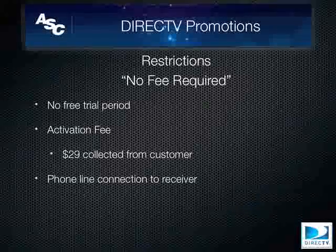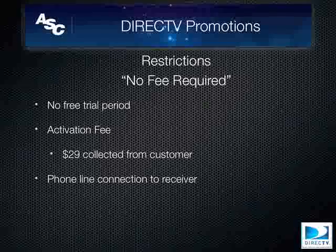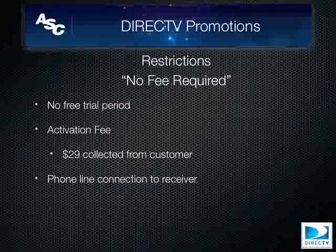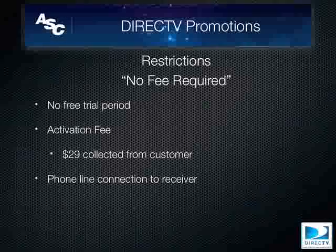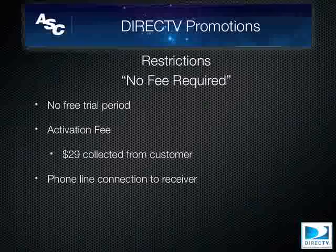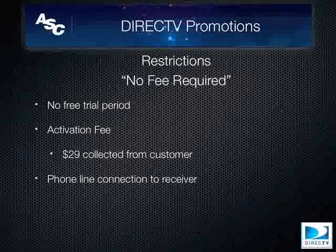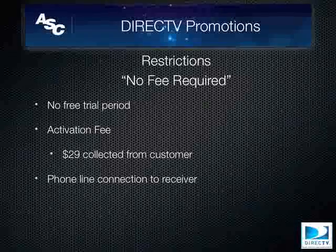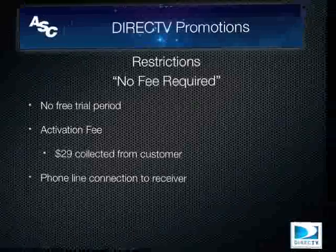All right. Additionally, the customer must pay a $29 activation fee at the time of the installation or when we run their claim. It's up to them as to whether they pay with a phone by credit card or they pay by check or credit card at the time of installation. And then finally, there must be a phone line connection to the receiver. Having said that, there's no penalty for not having a phone line connected to the Directv receiver.